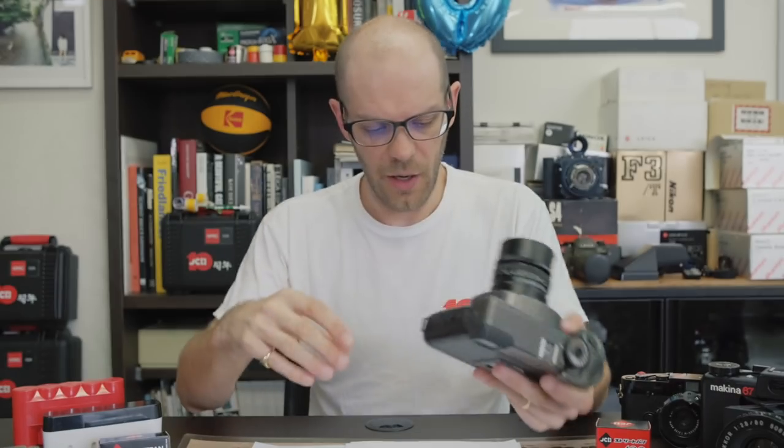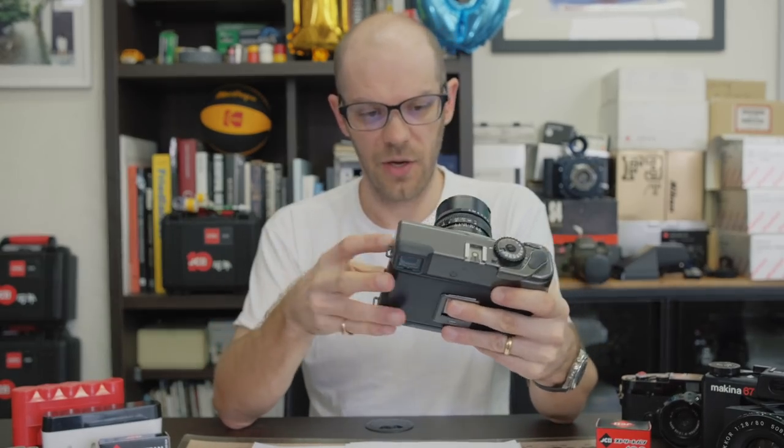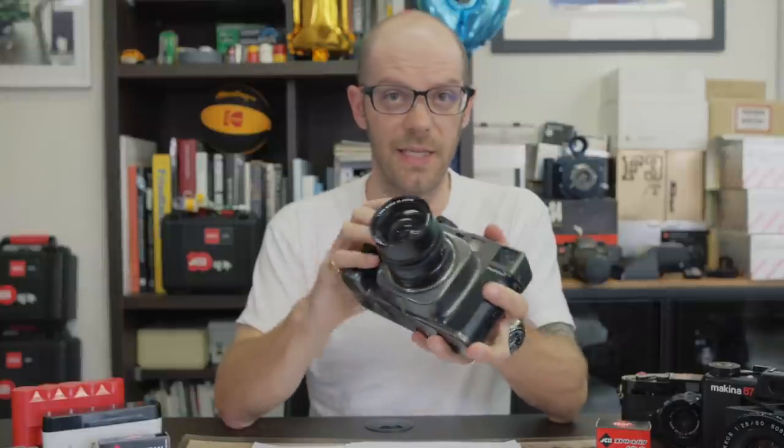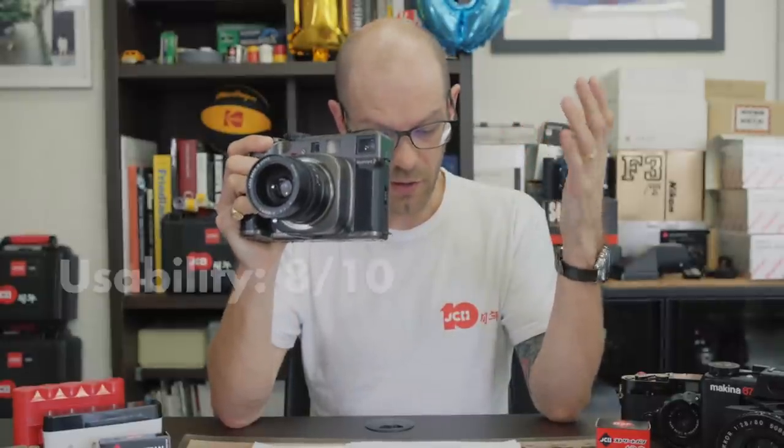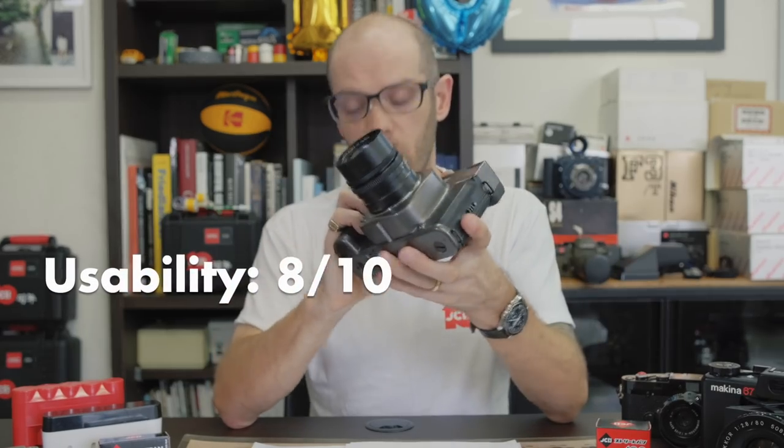Let's grade. Okay, usability. So this camera is very easy to use. It's very straightforward, it's very simple. It does exactly what you need it to do. And it has got some pretty good functions on it too. Usability, I've given this one 8 points.